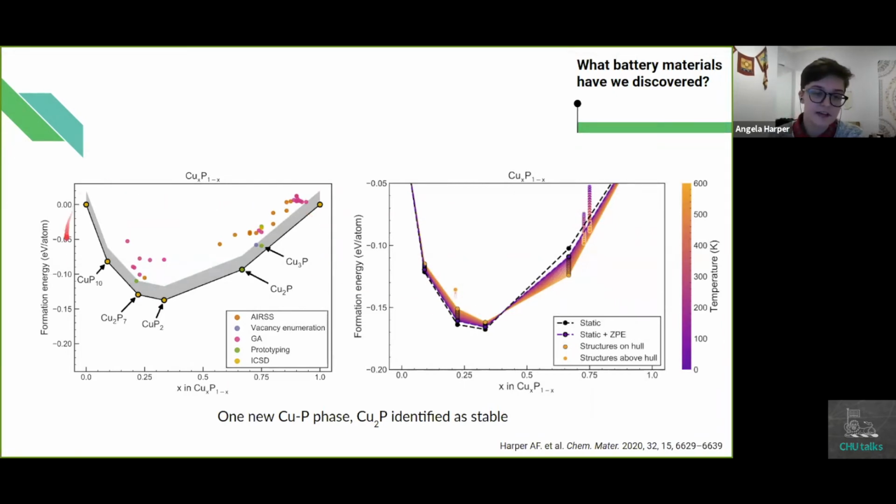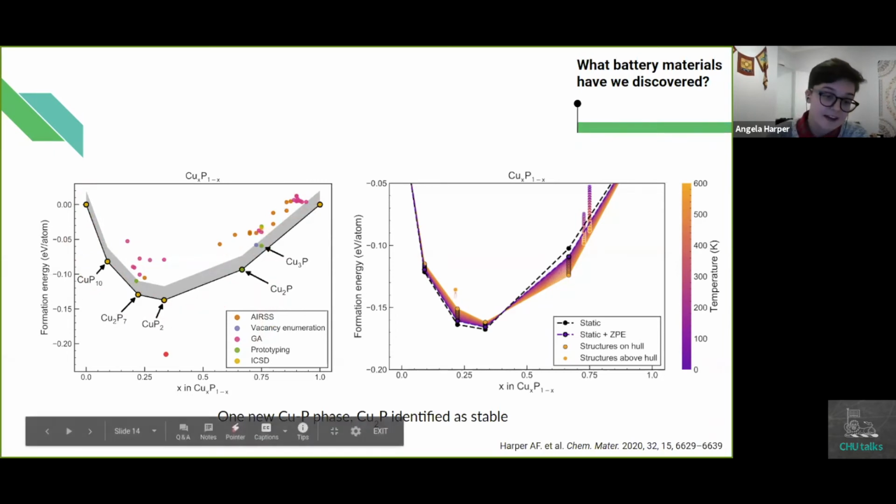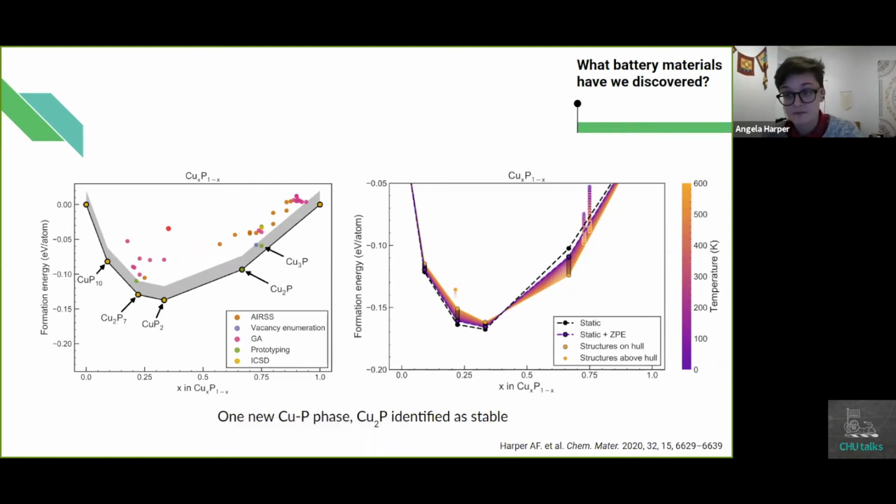And what you can see over on the left is we found a fair number of structures that were low in energy. So anything on this hull tie line is considered potentially stable. And we see that we have one new structure here, Cu2P, and very advantageously, it lies exactly in the stoichiometry range that we set out before. So it has lower copper content than Cu3P, which means it's going to have a higher capacity, and it has a higher copper content than CuP2, which means it's probably going to be stable when you cycle it with lithium.